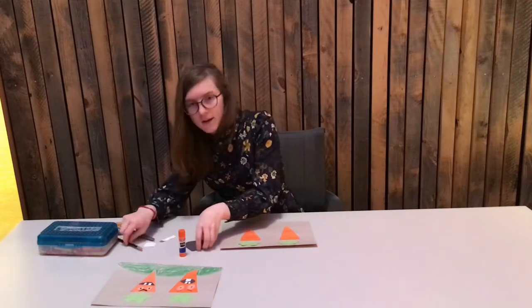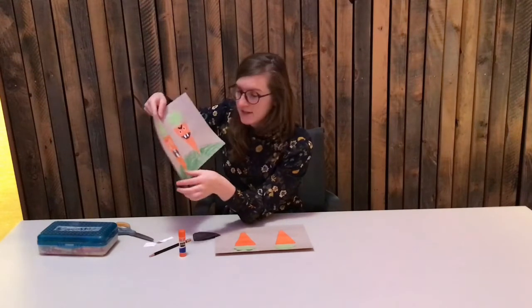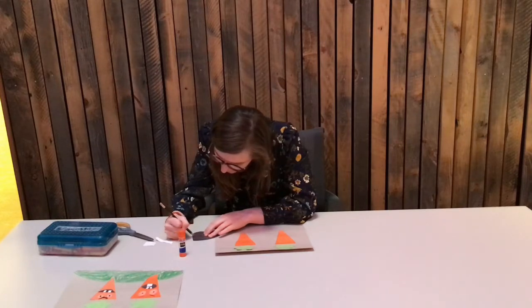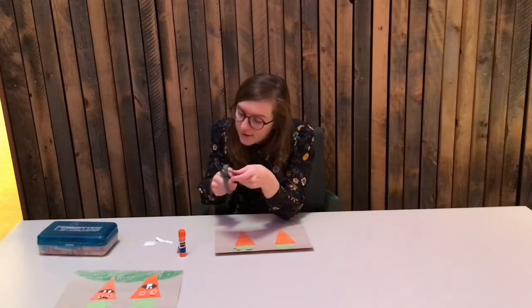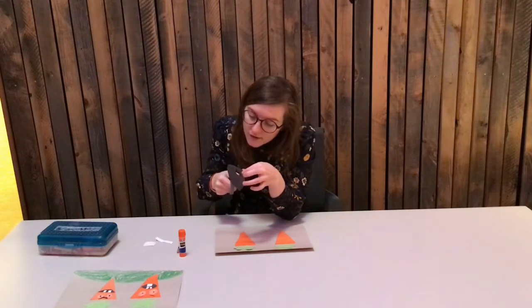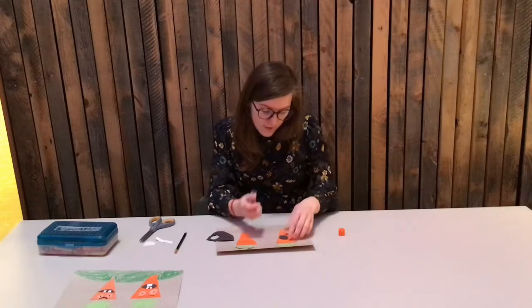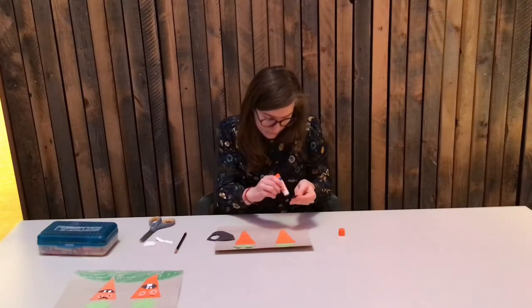Okay, so the next thing, I have a bit of extra construction paper, and so I'm going to draw some mouths, sort of like I did here. I did the mouth and then glued on some teeth. So you can do whatever shape you like. I think I'm gonna do one kind of big round one, like he's yelling, because in the story, the carrots are kind of mad. And they're trying to be really scary. Okay, so I have a mouth for one carrot. Glue that on.